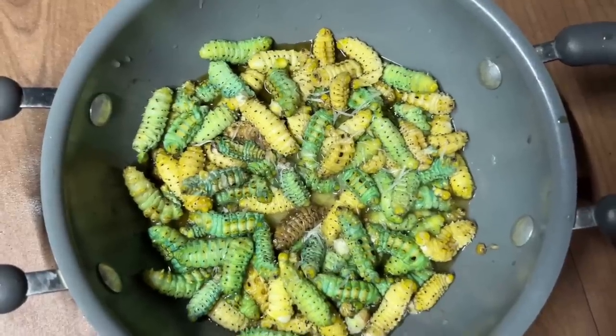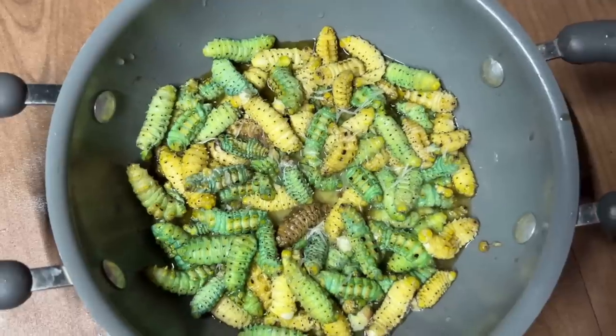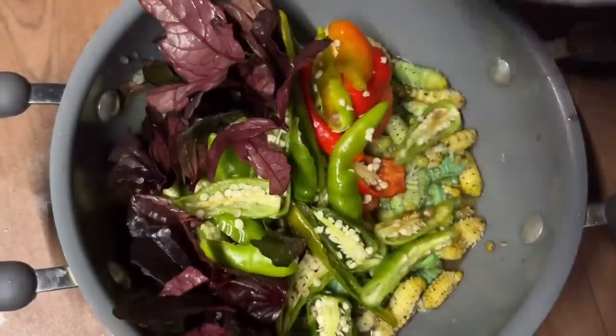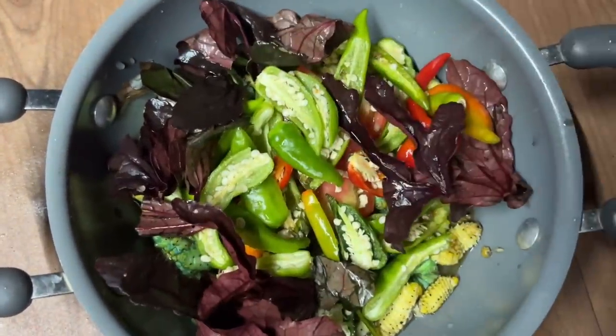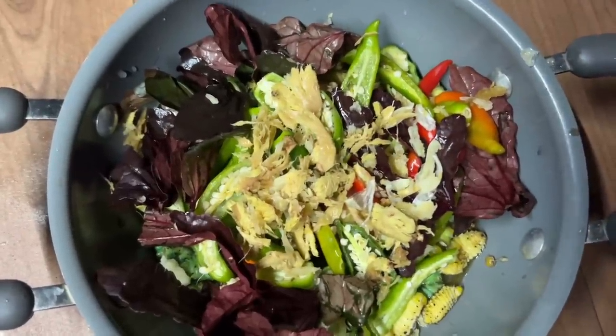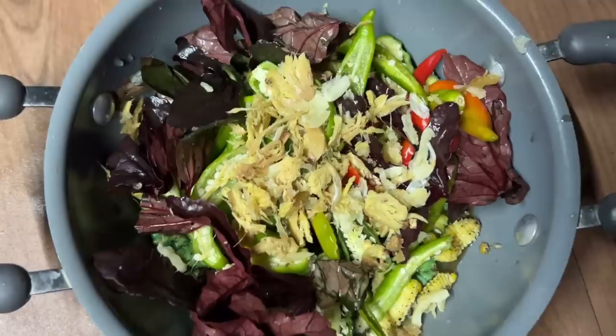You guys might have added a little bit of lemon. I will be adding only one piece of tomato. I'm also adding this rosella leaves and also these green chilies. Then I'm adding this ginger and garlic. Then I'm adding this bamboo shoot again.